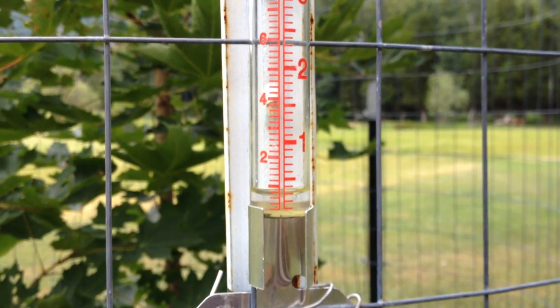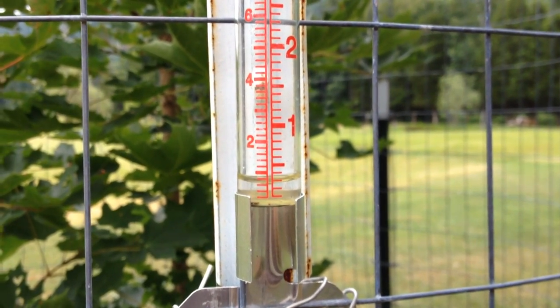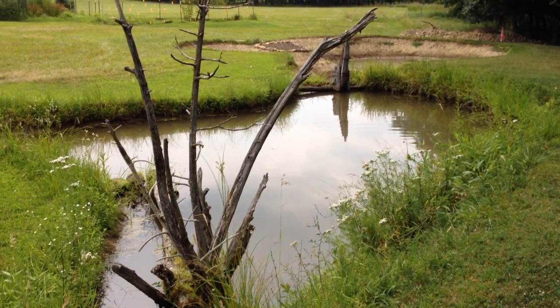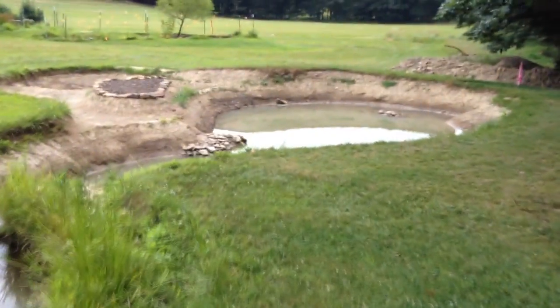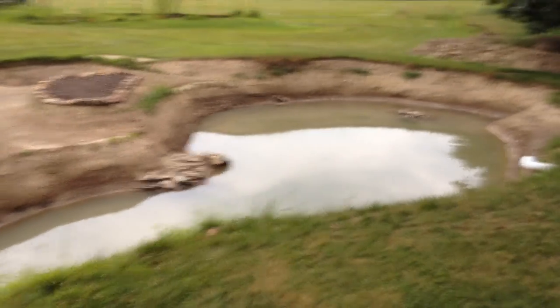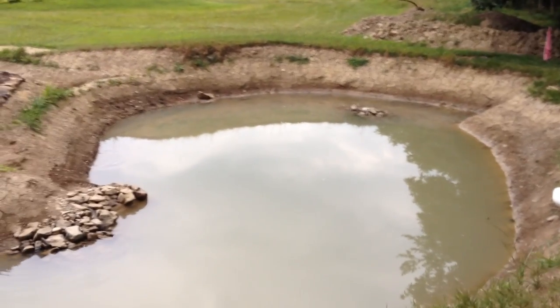Looks like we've got about a quarter inch of rain since last weekend. That's better than nothing. Not enough to make the streams run, though. Water level in the original bass pond looks pretty good. Looks kind of muddy. But we're way down again on the extension. Not surprising, I'm getting used to it. Still plenty of water for the life. Yeah, it's lower than it was even last week.